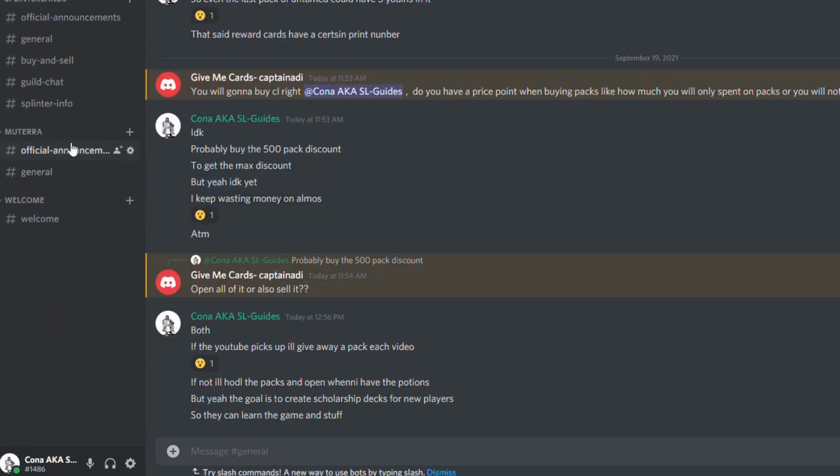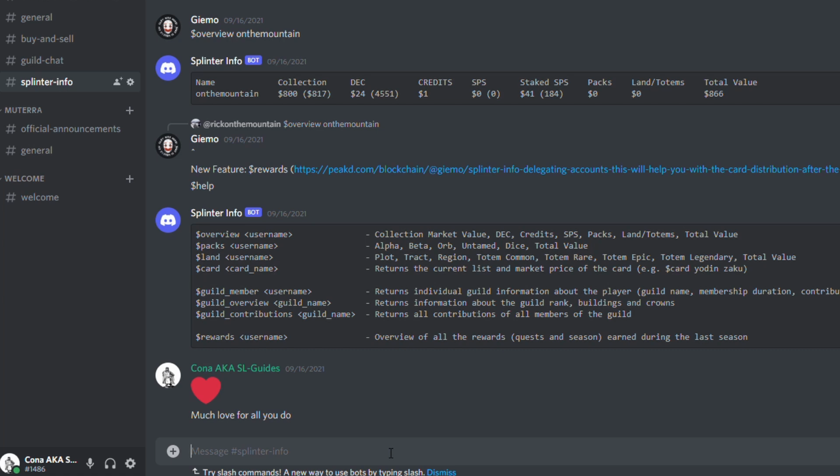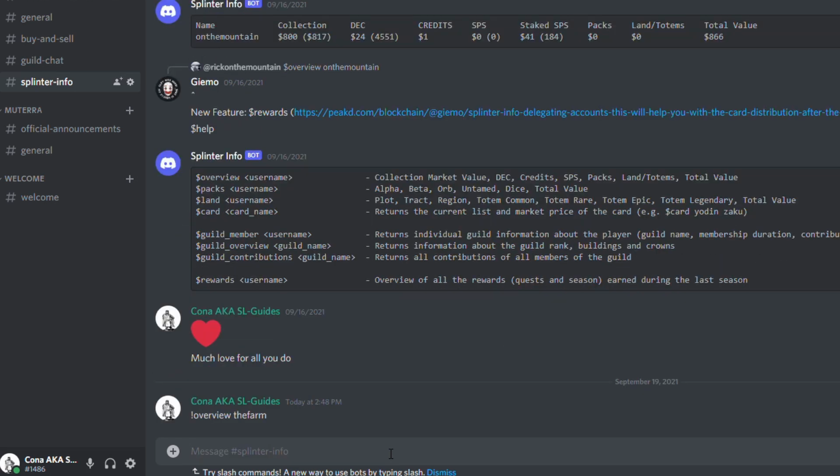What you guys can do, I got one of my friends to help me, is you can go into my Discord channel, and if you're doing a trade with somebody, let's say you're doing a trade with the farm, you go here and then you go overview of the farm. So let's say the farm messaged you going, hey, I would love to do a trade with you. I'm happy to sell DEC. I've got, let's say, 10,000. You just go, hey dude, what's your account? You go into this platform, you go into the Splinter info, you type hashtag overview the farm, and it should generate the entire account.